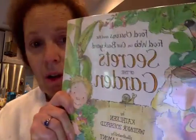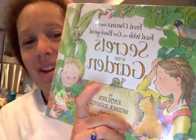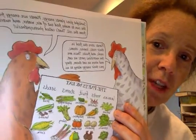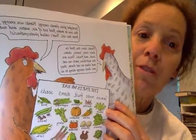Hi, Sweetie Pie. I'm continuing this wonderful book called Secrets of the Garden, Food Chains and the Food Web in Our Backyard. And it's like they are looking at our backyard when they write it. So it's kind of fun to see this book talk more about what we live every day. Okay, we had just finished this part where the two chickens, Maisie and Daisy, were telling us about photosynthesis.